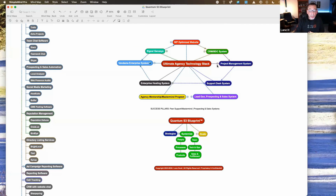In 2015, we went to Teamwork. So Teamwork today runs a large part of our operations as an agency. It runs our team chat. So all of our team chat, and I'll show you this in a second. It runs all of our project management. We are a very deep project management type of culture. Everything that we do is in project management.